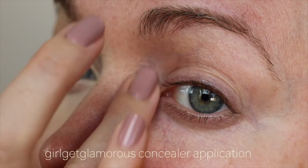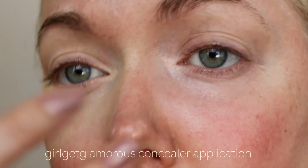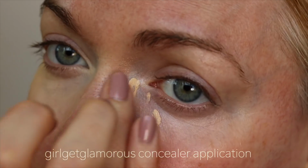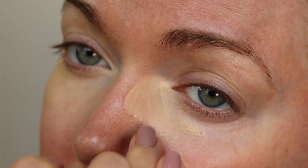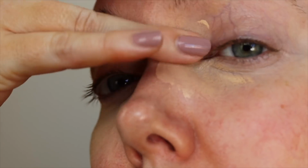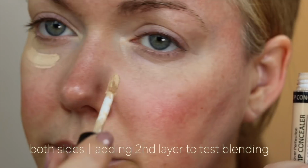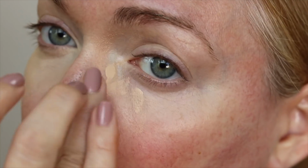So I start with the color corrector at the inner corner, and then I apply concealer, stopping at the pupil for application, and then I blend it up and all the way out to the outer edge of my eye. But I stop the application at my pupil so that I don't get a lot of product on the outer edge. I am going to add a second layer so that you can see how the concealer blends and how it melts into that first layer, and if it looks cakey or if it looks really flawless.